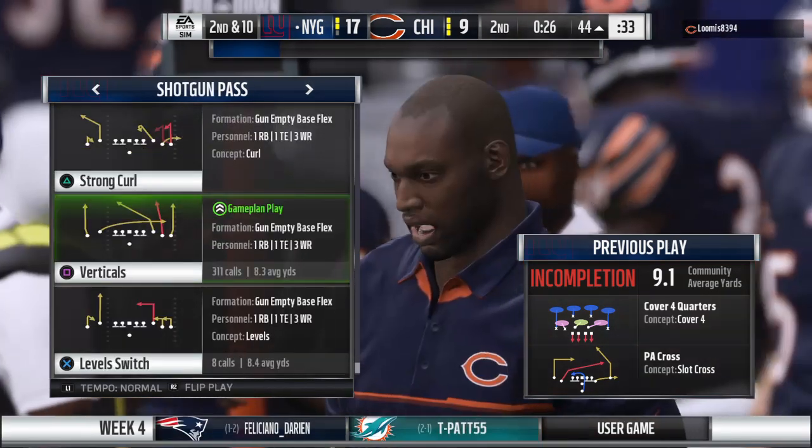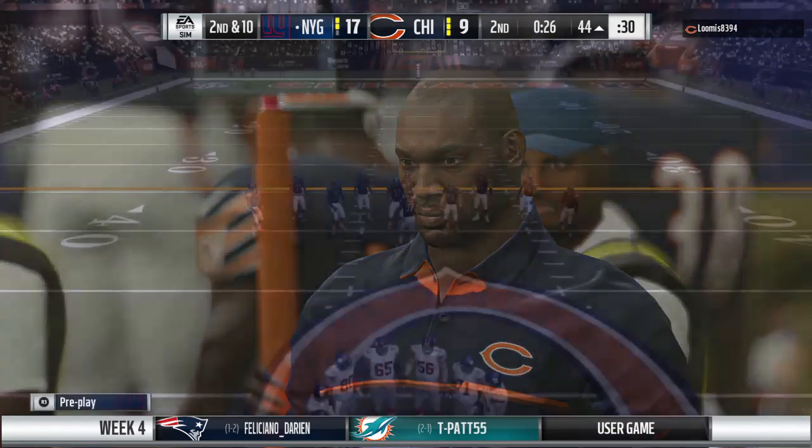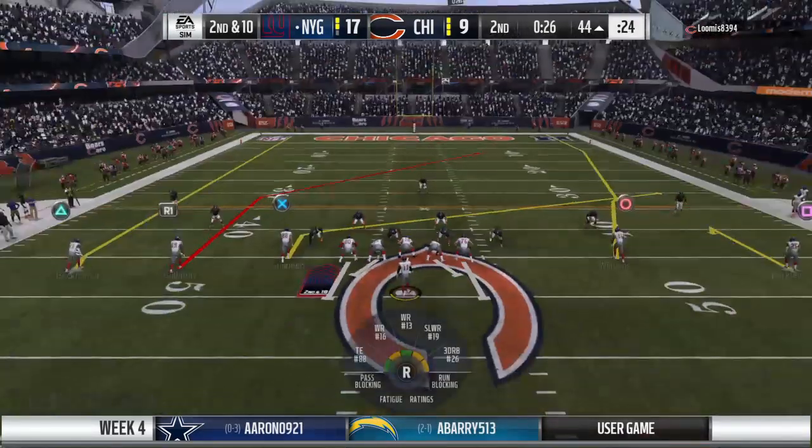Had the right idea there, trying to throw it to the sideline, but he led him just a little bit too much, trying to get it out to his receiver. Ends up falling to the ground, incomplete. So after the incompletion on first, now second and 10.